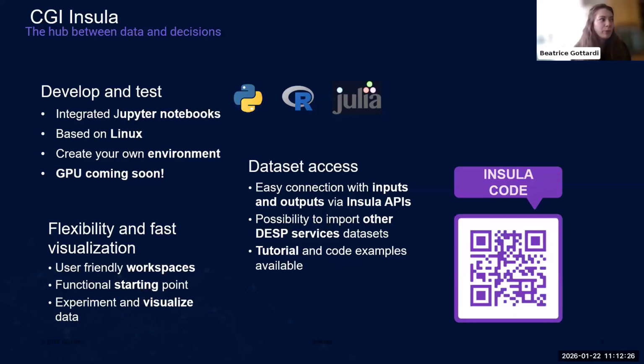GPU is coming soon as well. So the ability of already testing your code on cloud is really a useful characteristic, because normally EO data are a lot bigger. The size and the weight on your laptop can be quite challenging. So let's go directly on the cloud and test your code.